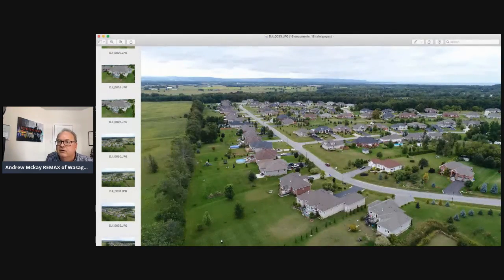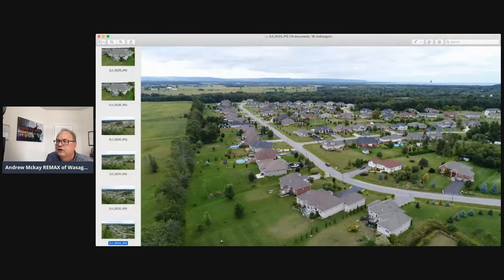Yeah, that's a good one. Oh, it's quite a nice shot, actually. You've got the lake there, Blue Mountains. 59 is just there, and that was the entrance into the trails and everything. So you can see lots of trees in this area.